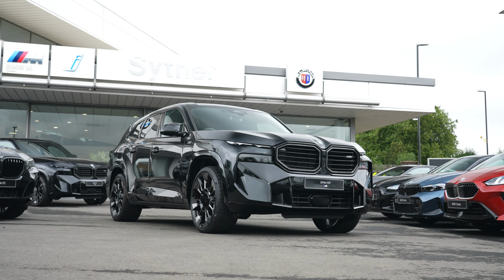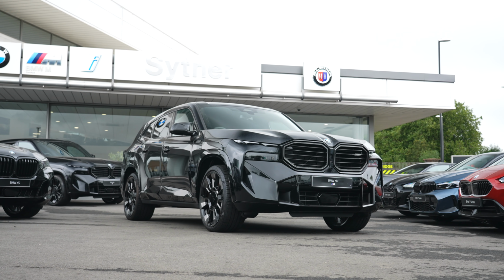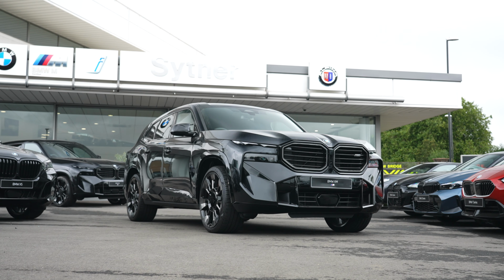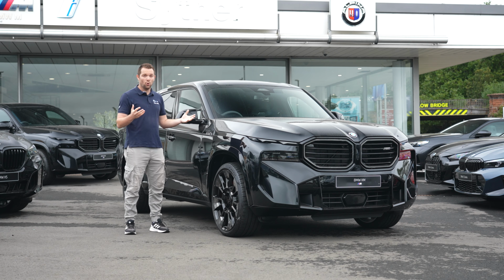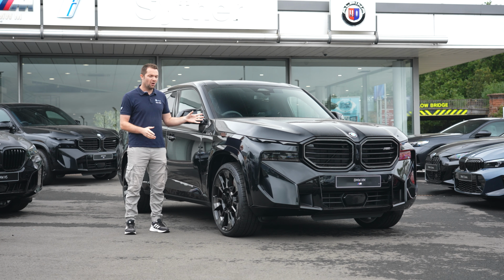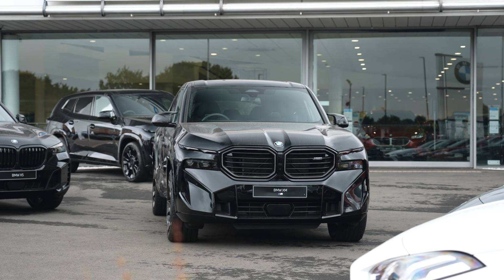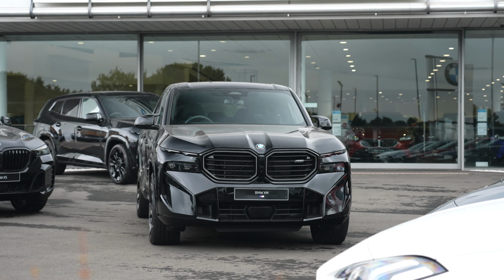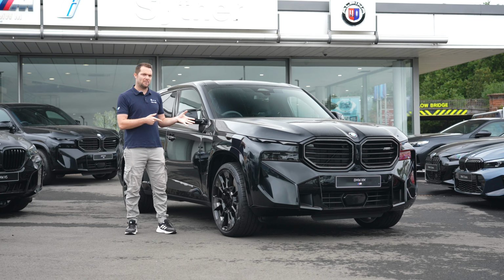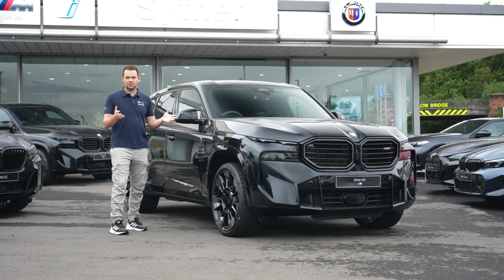As the name suggests, it borrows the powertrain from the X5 50e, which is a 6-cylinder petrol engine up front with, obviously, hybrid power as well. Combined output is still around 476 horsepower, so this is still absolutely no slouch. We've got an exceptionally low benefit in kind of just 8%, and we can get up to around 52 miles on the WLTP cycle. So could this be the perfect XM in the lineup? Is it the one to go for? Is it the one that makes a whole lot of sense?